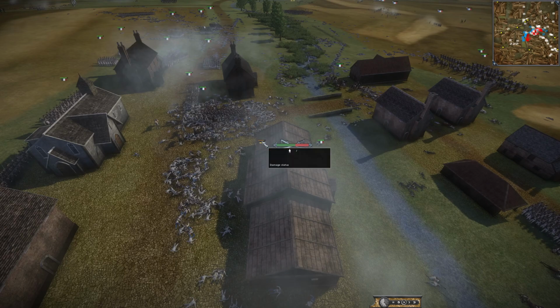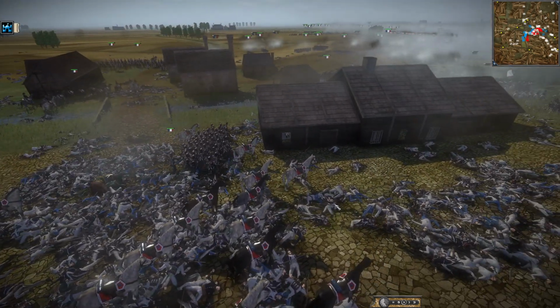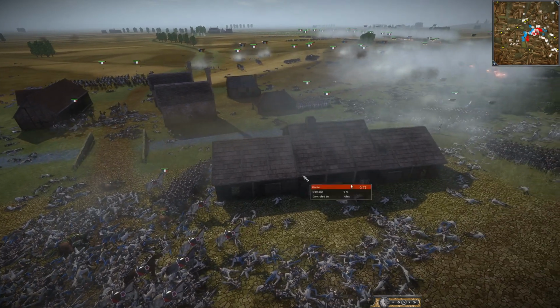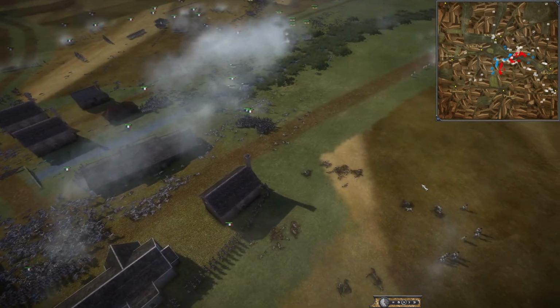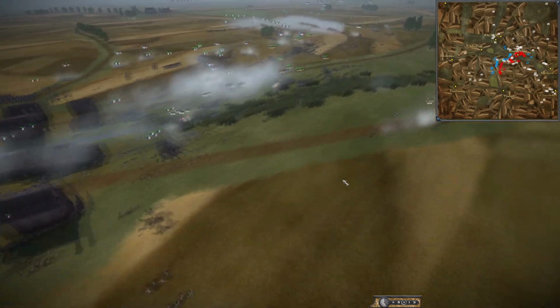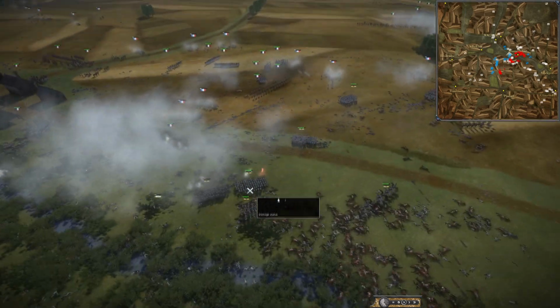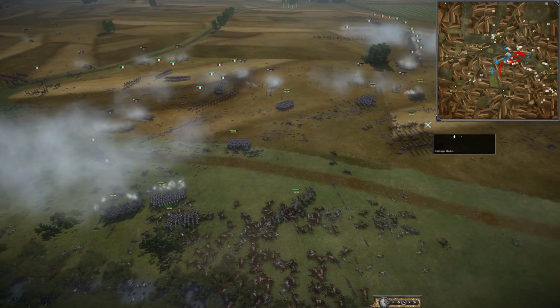Austria finally may lose this house. After shedding so much blood to hold it, they finally lose it. Maybe we can actually see the name of it now. Bommersdorf? Is that an M or an R? Bommersdorf, I think.